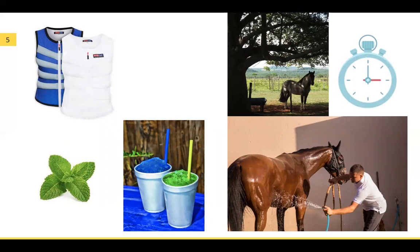We split this slide in half. On the left-hand side, you can see that we've got human strategies. On the right-hand side, we've got equine strategies. We'll start with these human strategies briefly. These are the most practical, they're not the most aggressive. So other evidence is out there, but the most practical for equestrian sports are the use of cooling vests, and you can also extend this to neck and head cooling.